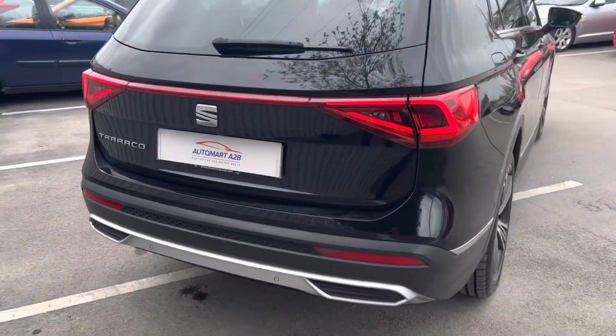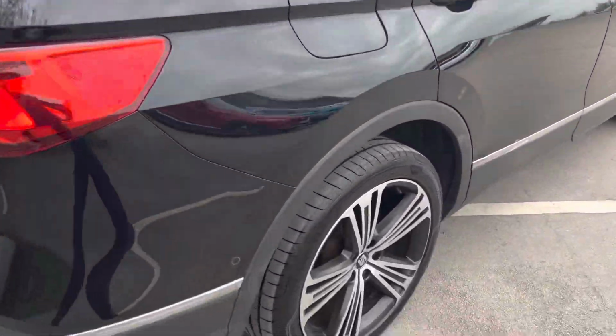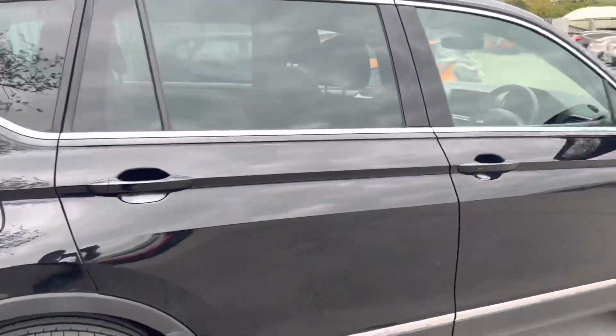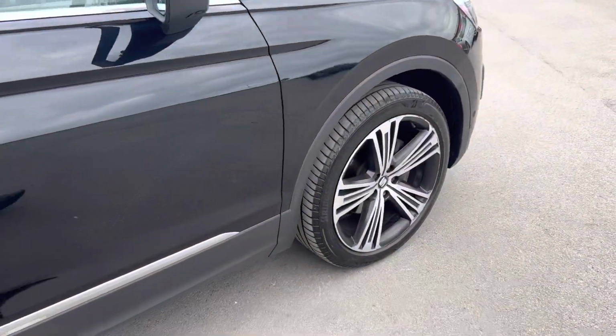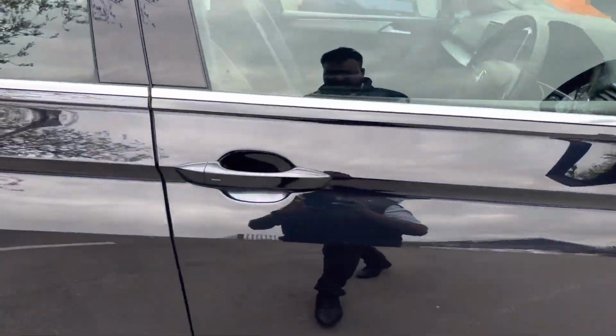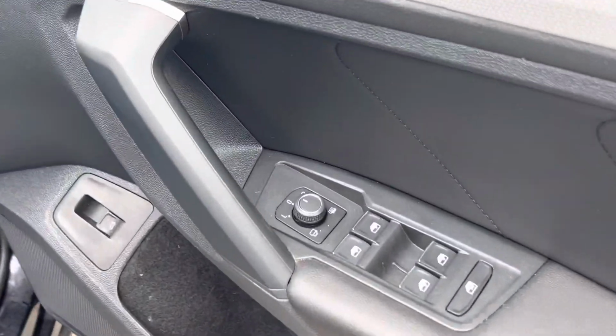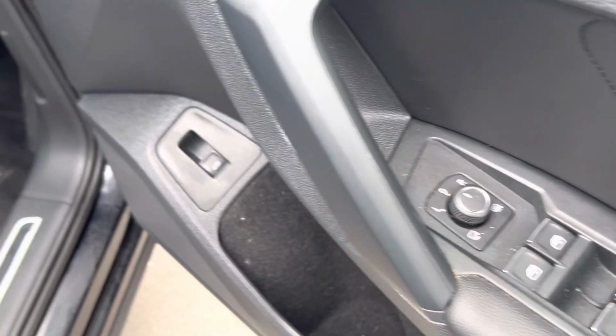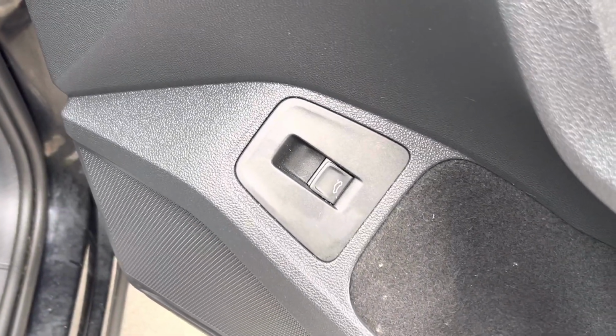No faults at all. Nice and lovely. Third alloy. As you can see, brand new tires as well. The fourth alloy there. So yeah, I'll jump in and I'll show you inside. You got keyless entry as well, which is nice. Got your all 4 automatic windows along with your wing mirror function. They're heated as well. Alternately, you can open your boot from here.